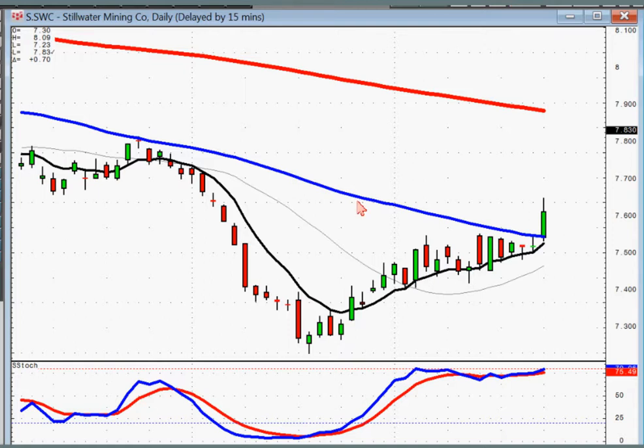And here's SWC, Stillwater Mining. You can see the T-line crunch. Now here at the T-line crunch, notice you had your doji gap up. So it told us the 50 is not going to act as resistance. Wouldn't be afraid to be buying this one. Even though you're up toward the overbought area, it's telling us they're breaking out into a new mode above the resistance level.